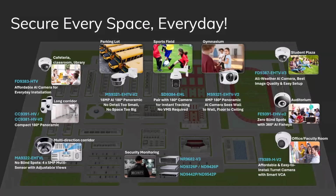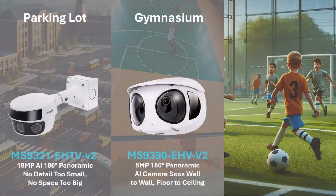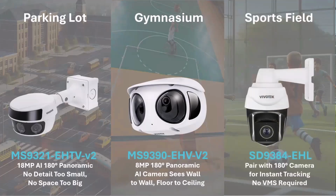Now, let's start off by talking about camera choices. So whether you're trying to provide coverage of the school's main entrance, the gymnasium, auditoriums, or classrooms, VIVOTEK has a camera that is best suited for these environments. With our adaptive security products, we have choices for all types of weather and to cover every corner. So let's start off with some cameras that we suggest for specific locations.